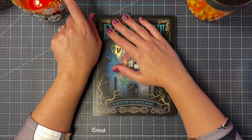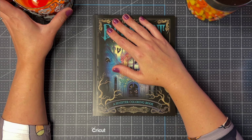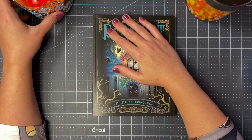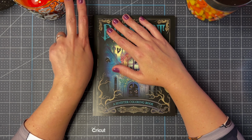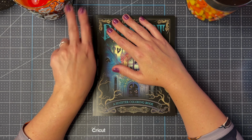As you can see, I am all ready for Halloween here. I have my favorite Bath & Body Works candle here, which is pumpkin carving. If you guys love the smell of fall and you love pumpkin spicy smells but not too sweet, this is such a favorite of mine. And I got this cool candle holder last year as well from Bath & Body Works, maybe the year before. But anyway, the little skulls glow in the dark, so I just love it so much.